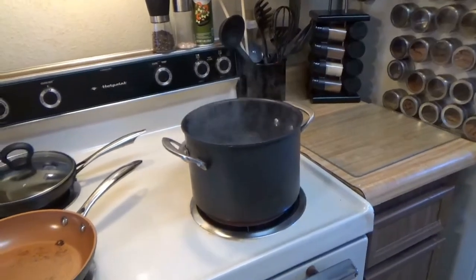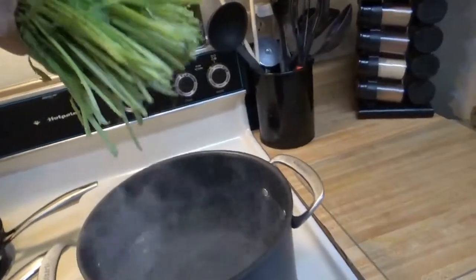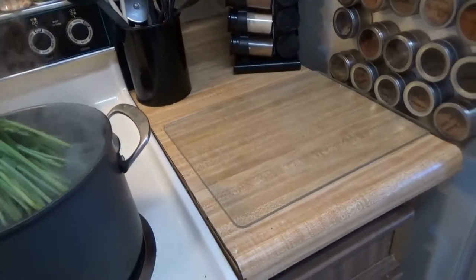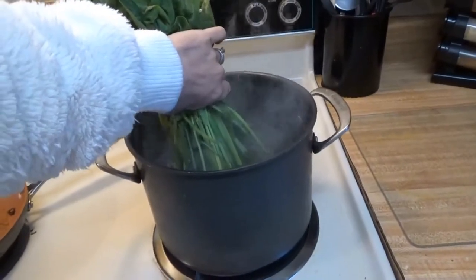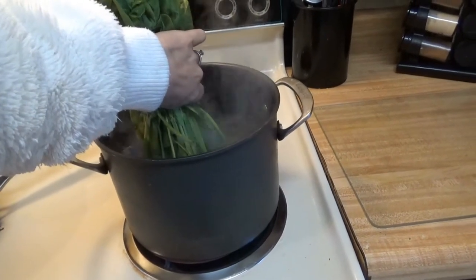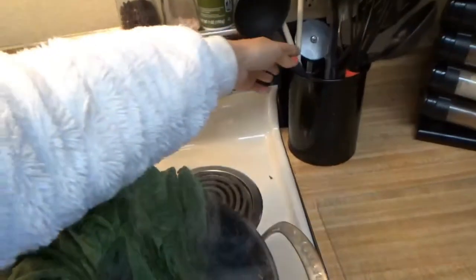Alright, our water's boiling. You'll notice that these have the stems on them still. The ones that I saw in the cooking videos actually have even more stems on them. This is the ones I got at the Asian grocery store. I noticed they put the stems in first so that they cook a little bit more than the rest. And then you just put the whole thing in there.